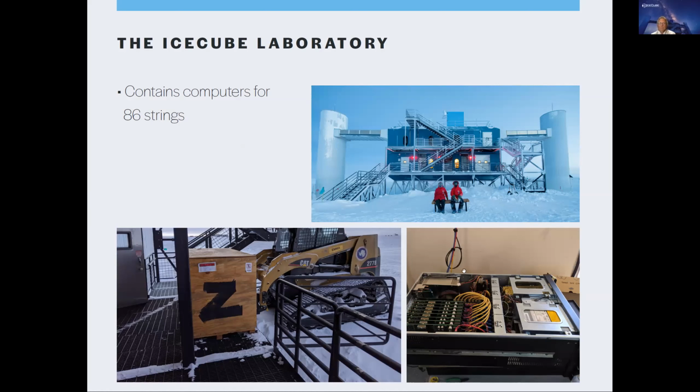In there is some custom hardware that will receive data from one string. One string has 60 DOMs on it. It's a digital optical module. You can think of them as the pixels of our detector, and they image in 3D. This collects one of the 86 strings. So we actually have 86 of these plus some spares sitting in the ICL. And then we have an entire set of computing on top of that.